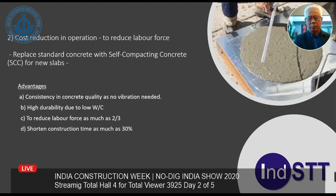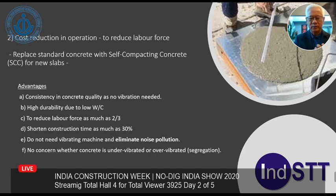Imagine you're doing a basement slab, 1 meter thick. What you're going to do is just continue pumping the concrete and fill up, and nothing else is done. You don't have to vibrate it, you don't have to do anything. So that's why it helps to speed up the construction time. And finally, you don't need any form of vibration, so you don't have to worry about machine breakdown. And most important, it eliminates noise pollution, isn't it? So no noise and all that.